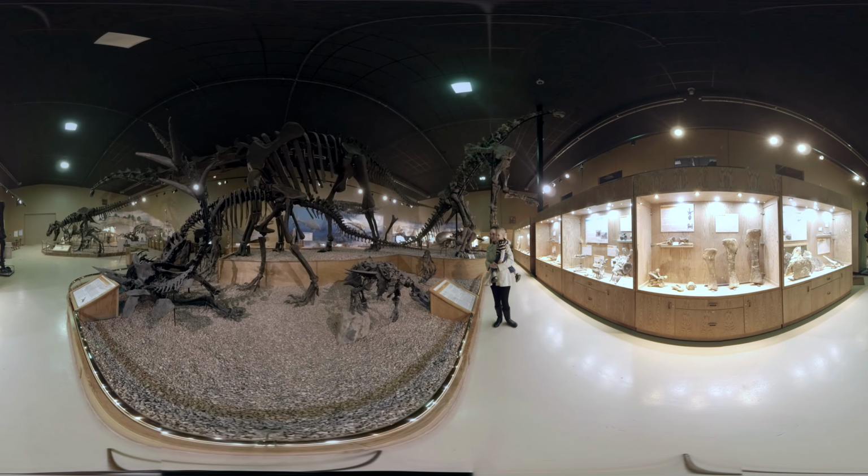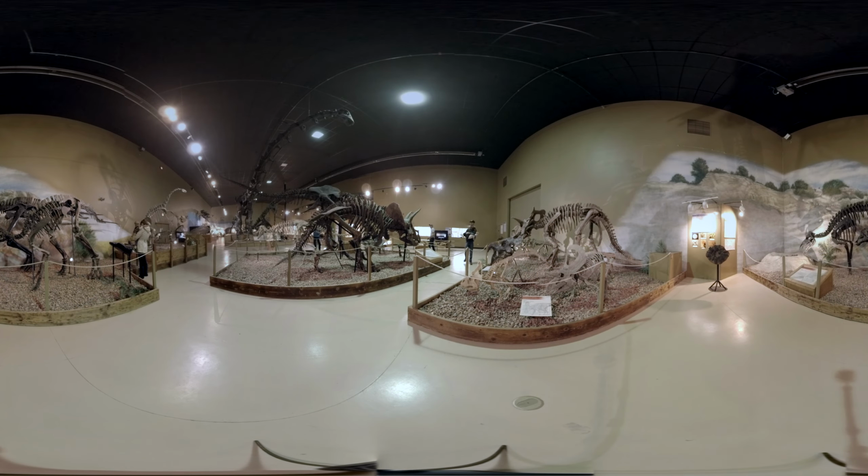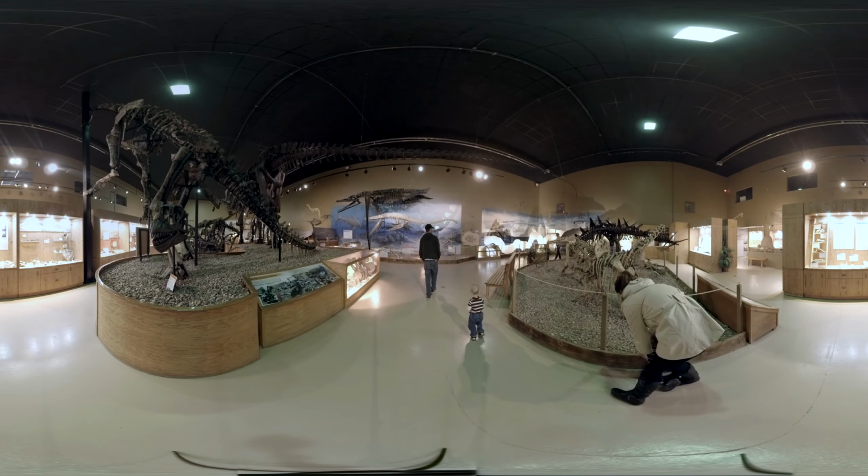The Wyoming Dinosaur Center hosts more than 40,000 visitors each year, many taking the 3-hour drive from nearby Yellowstone National Park. The center's main exhibit showcases more than 30 complete skeletons, some made from more than 90% original bones.